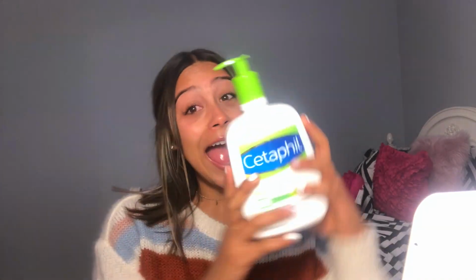The first thing I do when I wake up is I wash my face, and I use my Cetaphil as my moisturizer. I absolutely love this stuff. I just started to use it, and you can actually use it on your body too as regular lotion, and you can get this I think anywhere, but I love this stuff.